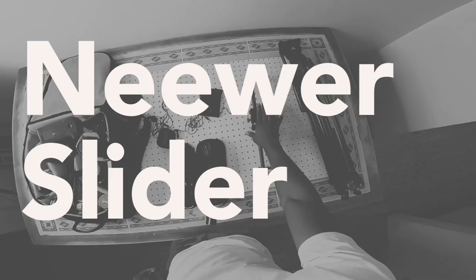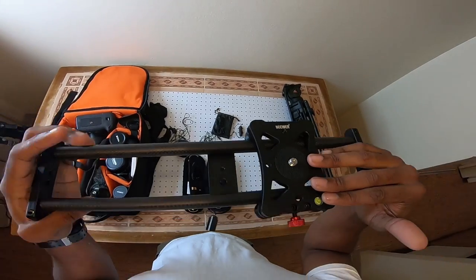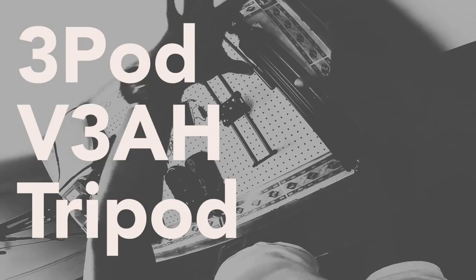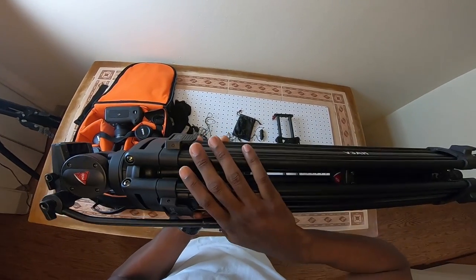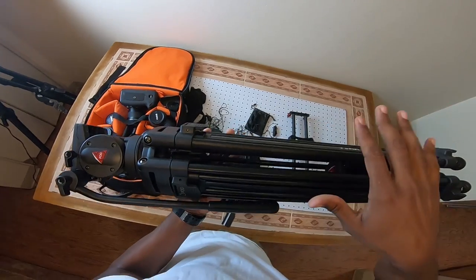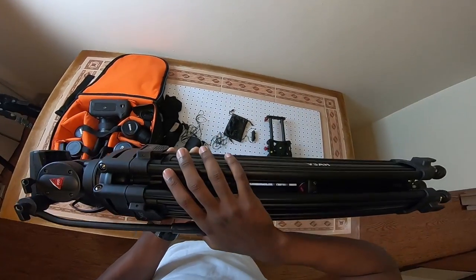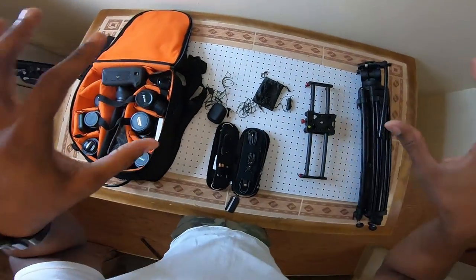Now we've got the newer 16 inch carbon fiber slider. I have not used it on a short film yet, so this is gonna be the maiden run for short film. And then we got the tripod. Highly reviewed, a few of my friends have had it. I was looking for another tripod for travel and for light running and gunning shoots like this one. So far, I've been happy with it. If you can get this guy for 80 bucks, it is a banging deal. And that is the gear highlights.